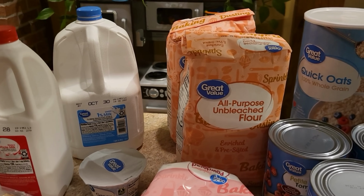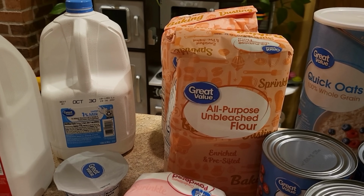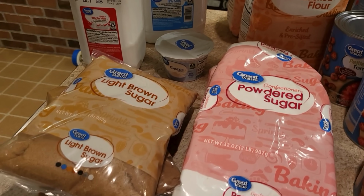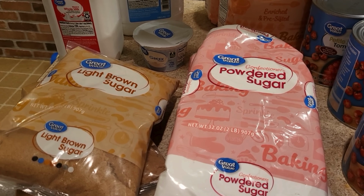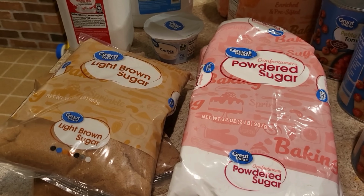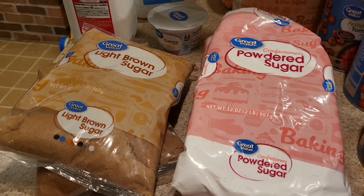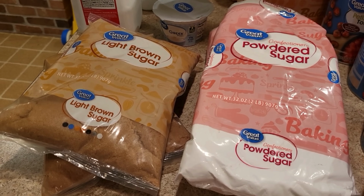Then I restocked flour. I'm just trying to get ready for baking season. That was $2.43, and I really needed more brown sugar for baking and powdered sugar. Completely ran out when I was trying to frost a cake the other week, a bundt cake. Both of those were $2.22. I know, and I'm hopeful they are going to go cheaper over the holidays, but again, just trying to get some back on my shelves.